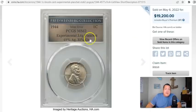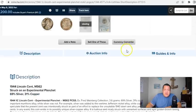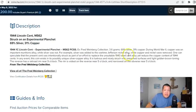Experimental 3.6 gram planchet, and check this out. It's 69% AG. What is AG? Silver? Yeah, silver. So 69% silver, 31% copper. So they were experimenting with different planchets.